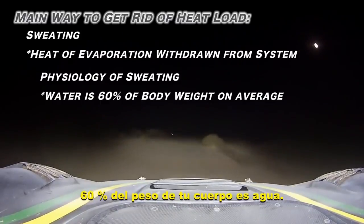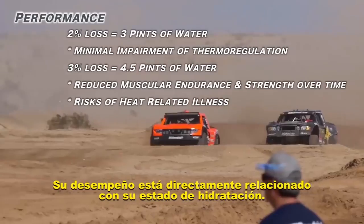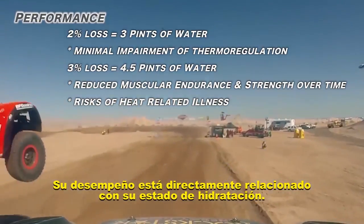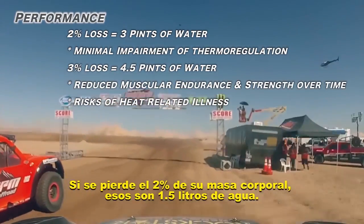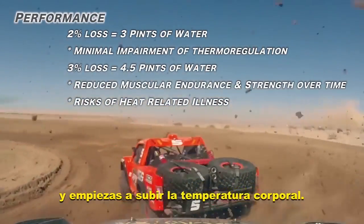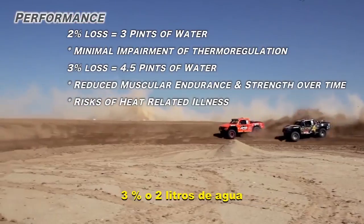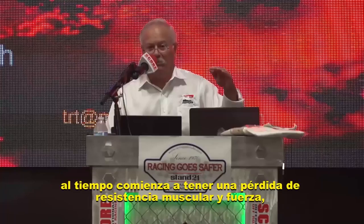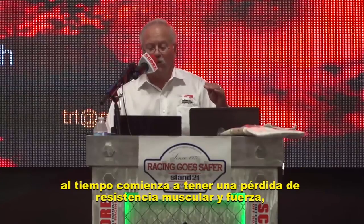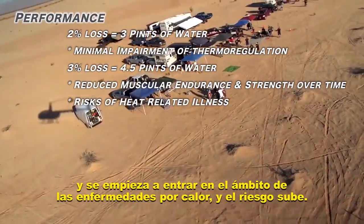60% of your body weight is water. Your performance is directly related to your state of hydration. Okay, if you lose 2% of your body mass, that's 3 pints of water, and you start to have an increased core temperature with that. 3% is 4.5 pints, and you start having a loss of muscle endurance and strength over time. And you begin to enter the realm of heat illness, the risk goes up.